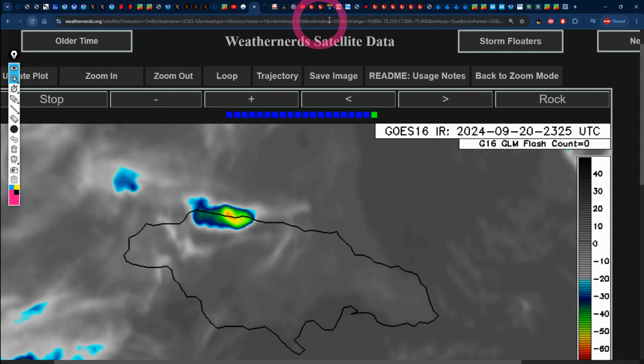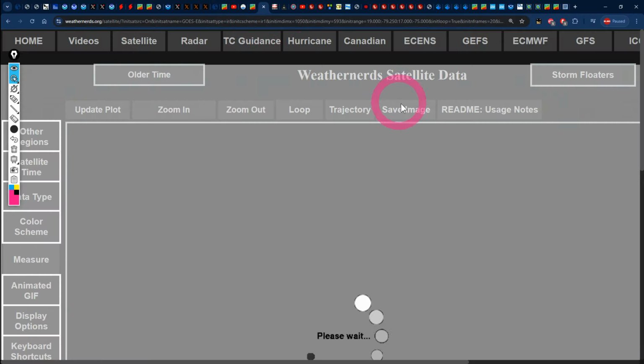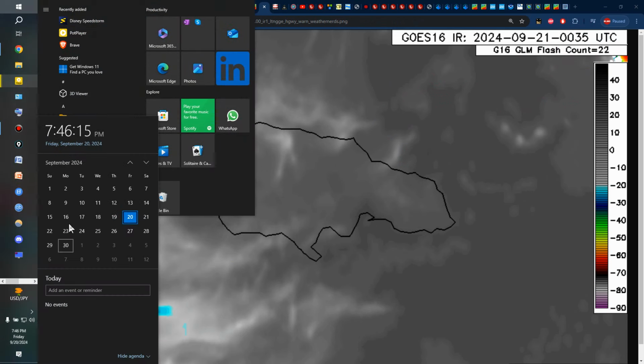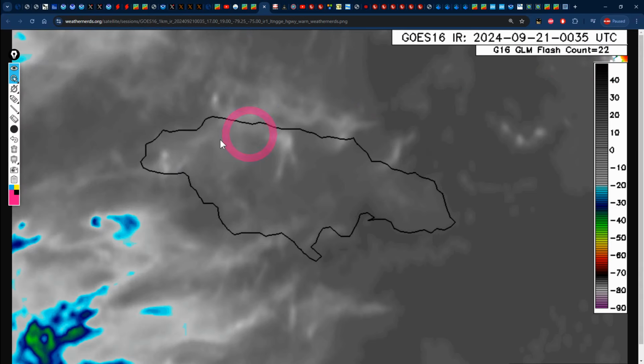And if we take a look at the very latest infrared satellite image that just came out at 35 minutes past the hour, given that the time is now 7:46 p.m., this just came out at 7:35. This is showing that we don't even have much in the way of cloud cover. Just some of the high cold cloud tops streaming off from whatever is taking place across the waters to the east of Central America right now.